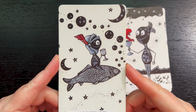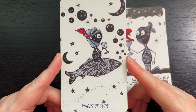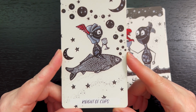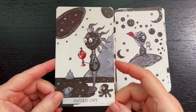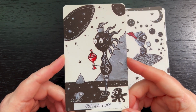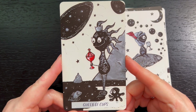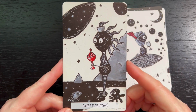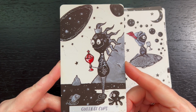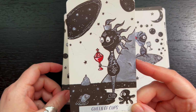Here is our Knight of Cups, riding off on a fish in the sky. Our Queen of Cups. I love how the octopus is on the beach. Love the red chalice, her little crown, fish coming out.